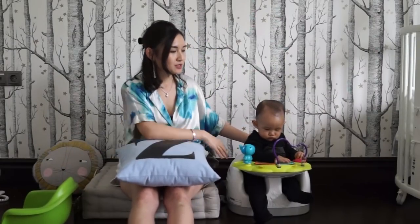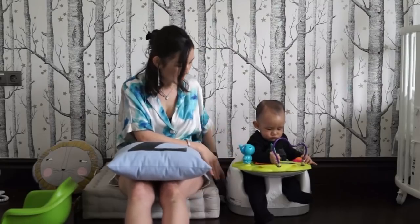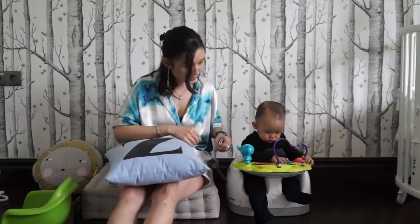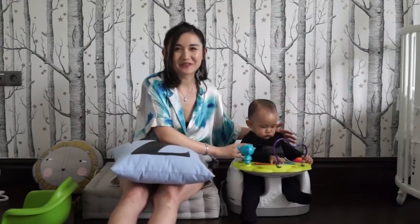And then you can actually use this to eat as well, because it comes with a strap like this, and you can strap it onto a regular chair, so your baby can sit with you at the dining table. You can put them perfectly anywhere on a flat surface, di meja, di lantai, di sofa, di mana-mana, as long as it's a flat surface.